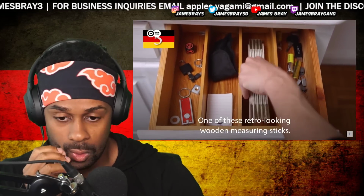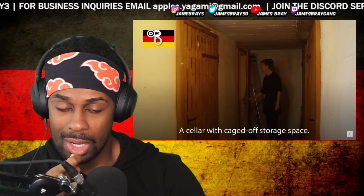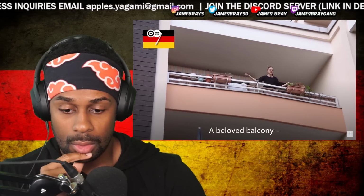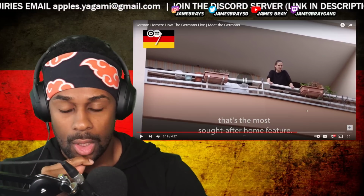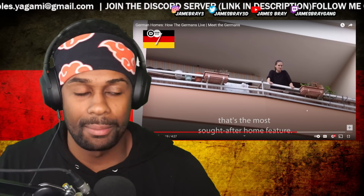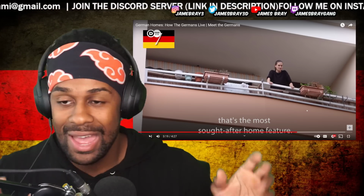One of these retro-looking wooden measuring sticks. Wow. A cellar with caged-off storage spaces. A beloved balcony. That's the most sought-after home feature. Yes. Oh my God. Yes. Everybody likes balconies. I don't care what culture you come from. Everybody loves balconies. That's a given.